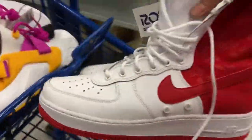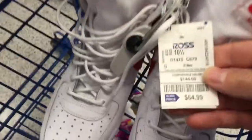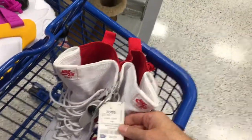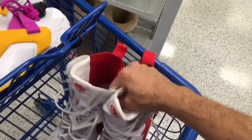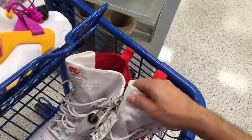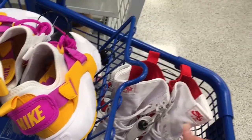Alright guys, so I came across these. Pretty good colorway. The only thing is they're $64.99. I think they're selling anywhere between low 80s to high 100s. These are a 10.5, but it's more of a long-tailed item, so I'm still gonna go walk around the store to decide if I want to get them.